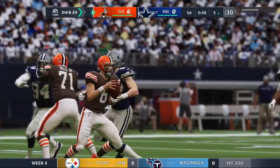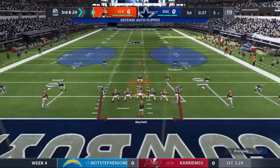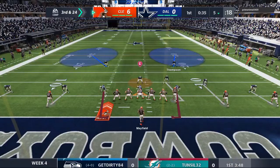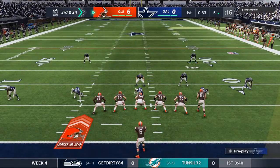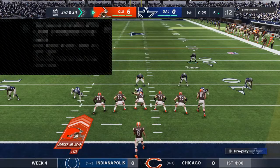I would be very hesitant about throwing the football in this situation. Maybe just run up the middle? Yeah, I think that might be the spot for them. You got to try and find some space for your punter because you don't want him backed up where he has to alter what he does.